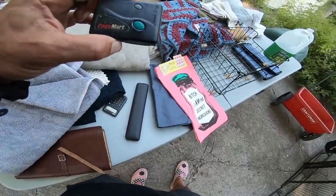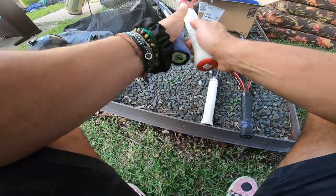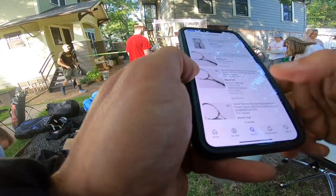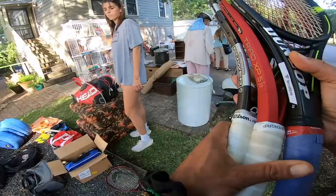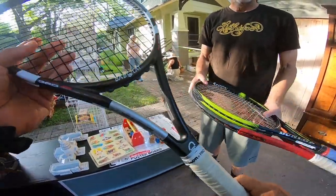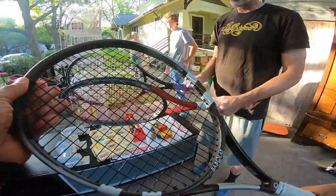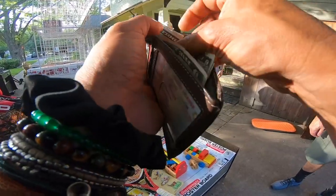Pretty neat. You don't see these every day. How much are the rackets? I'm just curious. 10 each. 10 each? Okay. Oh, man. Actually 20 each. Oh, these are 20 each. 10 and that was 5. Okay, these are 20 each. Yeah, okay. These are both expensive sticks. I would do for all three, I'll do 30 for all three. 30 all three? Okay. Let me see here.